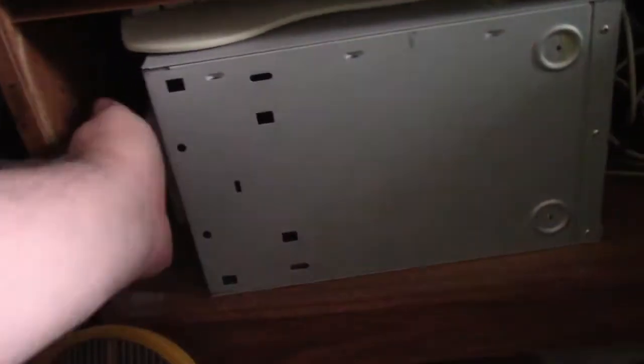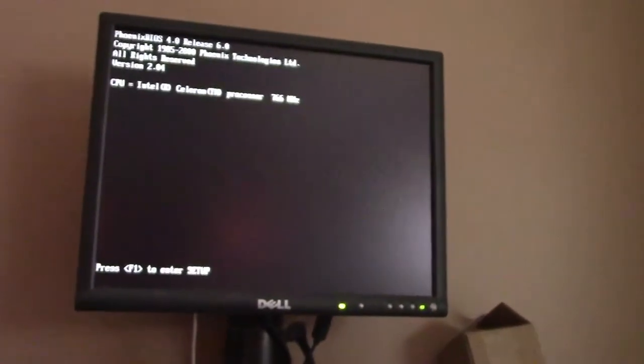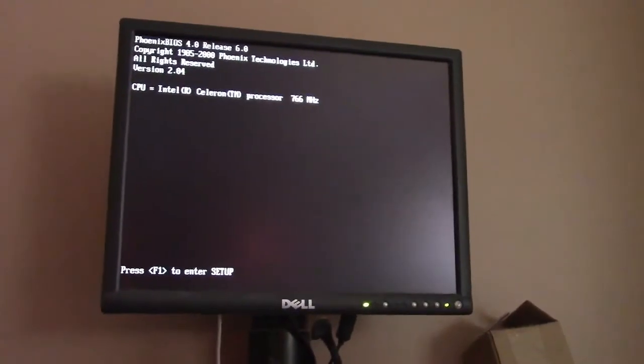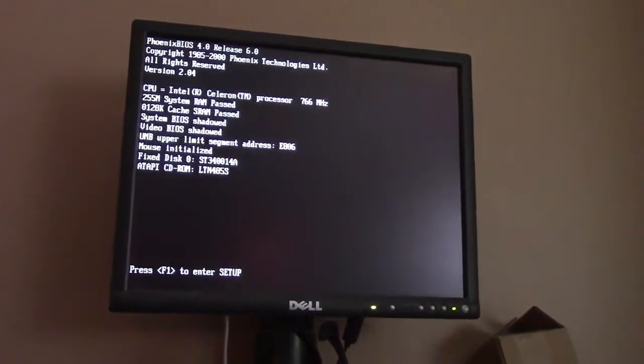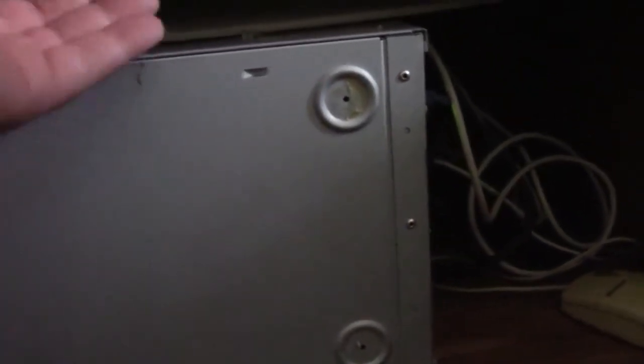All right, it's all nestled back in. We'll hit the power button, shove it over there. We have life. Should be booting up. Oh yeah, everything's just fitting perfectly. The noise just goes away, and you barely hear it.